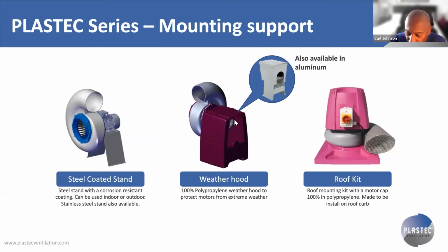So now, when you order the fan, you have to have some type of mounting support. So if you're inside a building, this fan comes in a black enamel or stainless steel. There's 4 bolts that fits this fan to this mounting bracket or stand here. So you can have a down blast, up blast, whatever direction you want. So now this is inside a building. You have to have this black enamel or stainless steel stand.